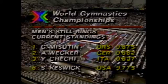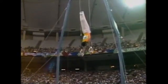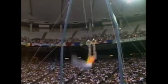And so the men, they're competing on the rings. Sutton of the Soviet Union with the lead. Becker of Germany in second. Keki of Italy third. And Scott Keswick now has dropped to 6th after being 4th earlier in the still rings. And on the uneven bars, we now have Li Jing in progress. Li Jing from China, the 21-year-old.